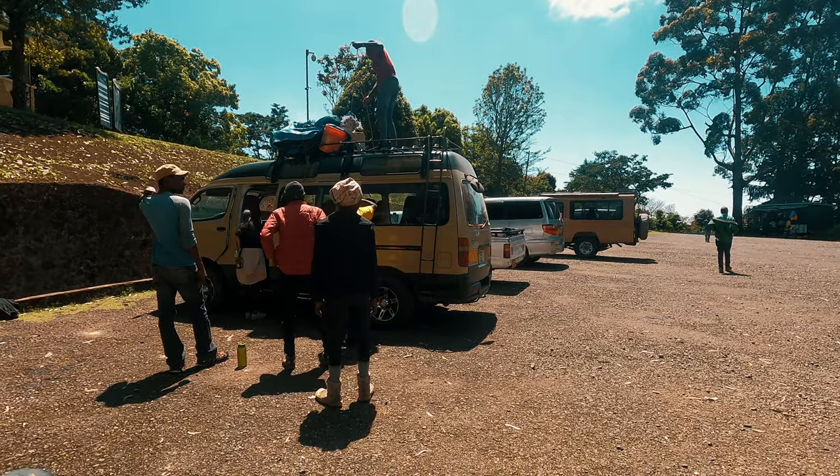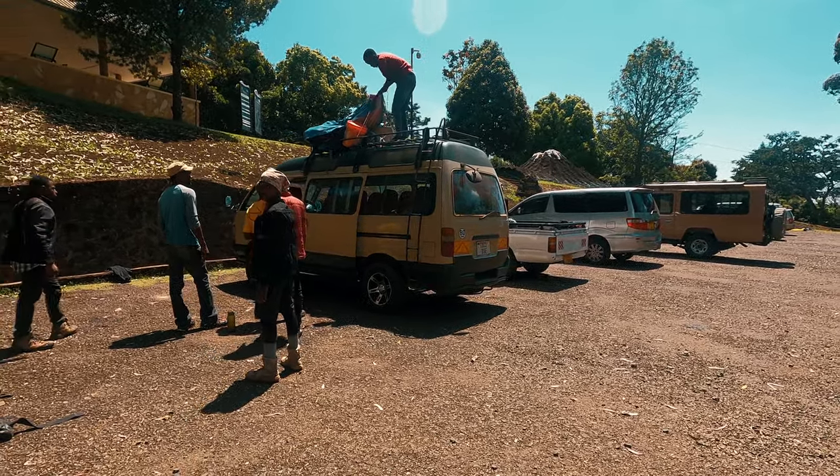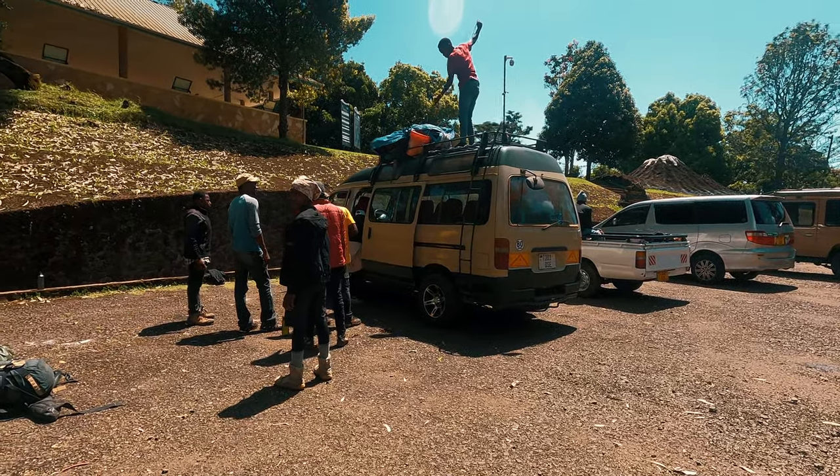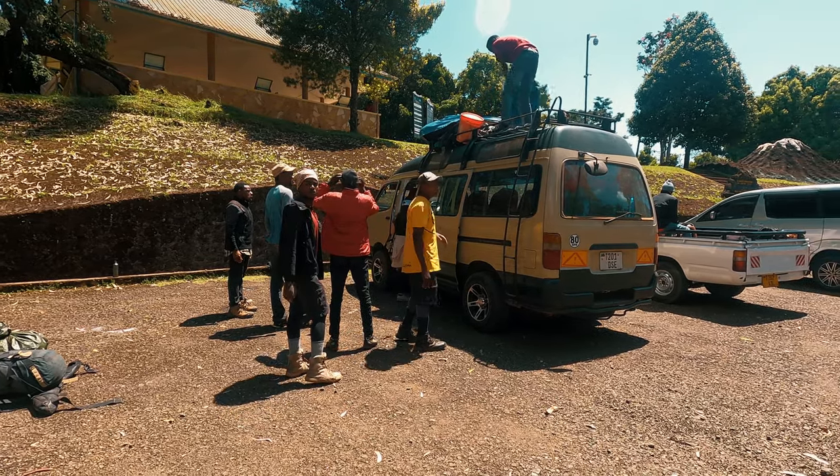So after about an hour and a half of driving from Moshi to Marangu, we finally arrived. Now the guys are unpacking all the gear from the van, and we are about to get ready to go.